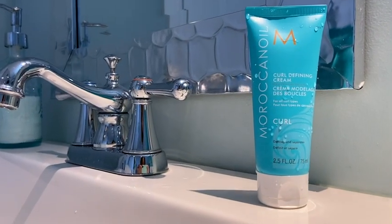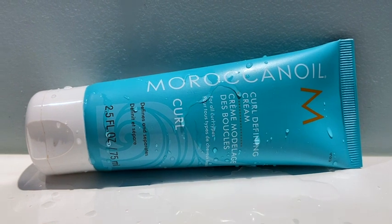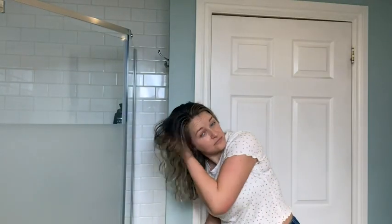It definitely is the case for me with this Moroccanoil curl defining cream. I just love this stuff. All I have to do is put a small amount onto my hand and scrunch it into my towel dried hair after I've washed it. And I just let it air dry and let the cream work its magic after that.